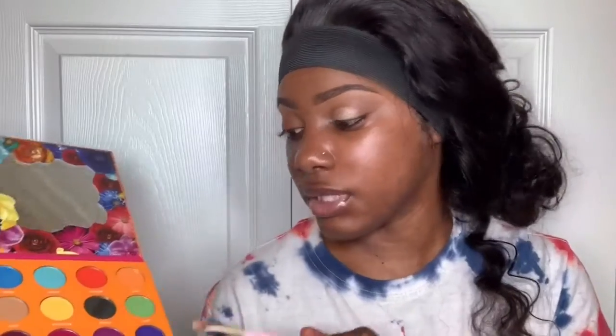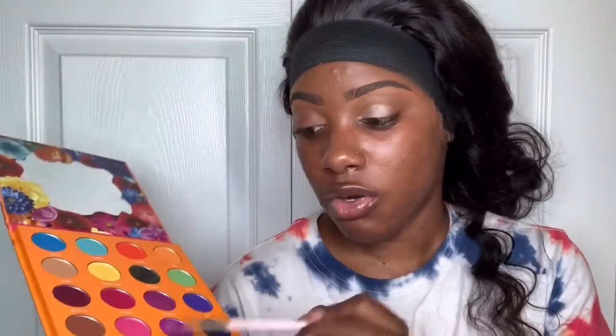Okay, so I'm gonna go in with the color Chance. Now I'm going in with this color Dreamer and just putting it on my lid. And I'm gonna go in with this palette again, and put this color called Poppy. Or I might use this one. I'm gonna use Petals and put that on top, but I'm not gonna use a lot.